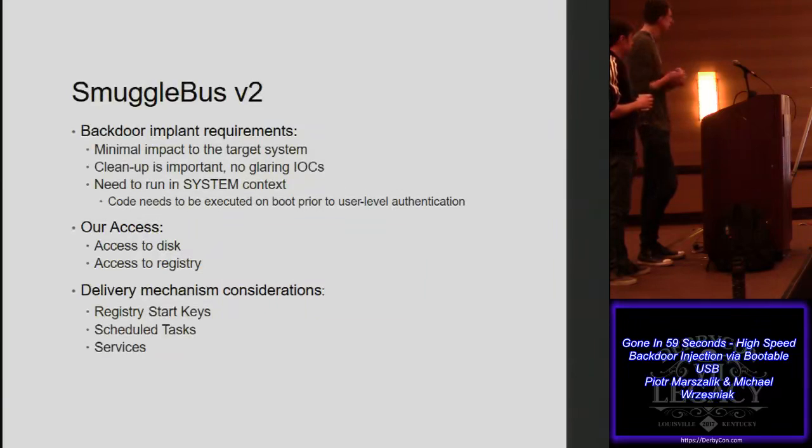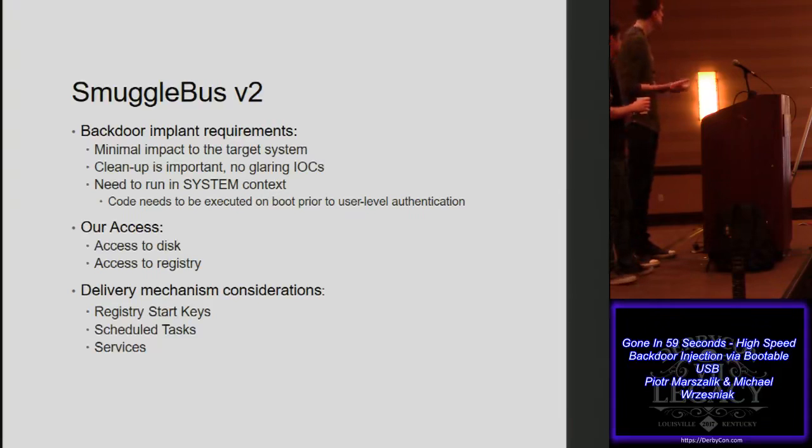So we did have a few requirements when thinking about the best approach. The first is we want as little impact as possible on our target system. Cleanup is very important to us. We don't want to put our clients' systems at risk, we don't want to break anything, and at the same time, we don't want to leave any IOCs on our target systems. Again, the big one is running in system context, because oftentimes we target systems like kiosks and conference room PCs that are not used that often, and rarely does anyone log into those. If we just tried to run in user context, we'd wait forever and our payload would never execute.